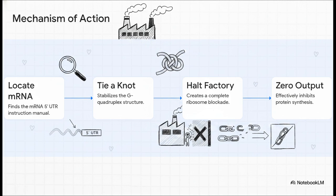Step 3, when the body's protein factory worker, the ribosome, tries to read the manual, it hits this knot and gets completely stuck, just a total roadblock. Which brings us to step 4. Because the worker is stuck, production comes to a grinding, screeching halt. The bad protein is simply never synthesized.